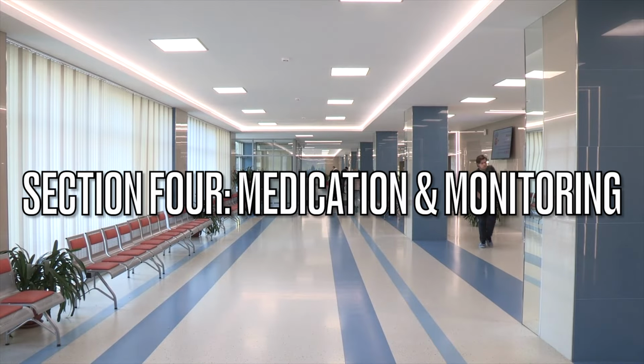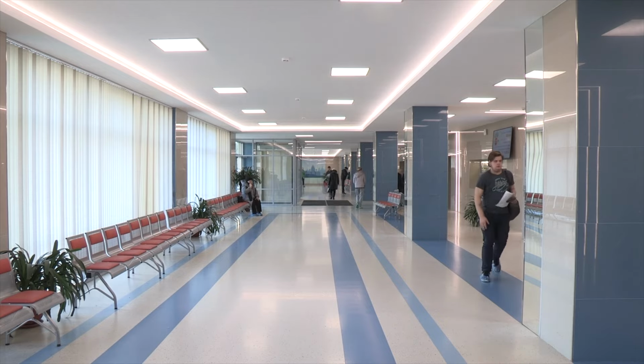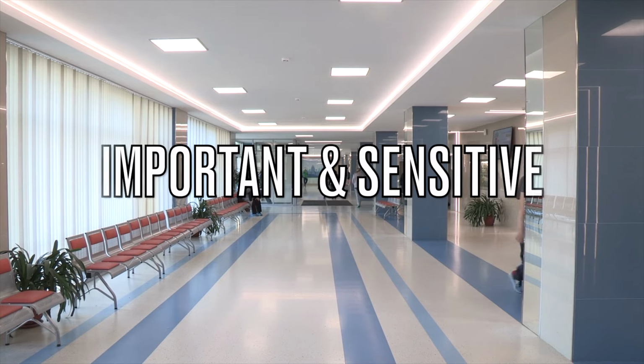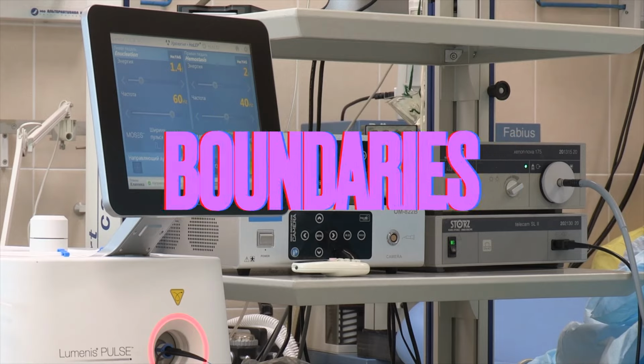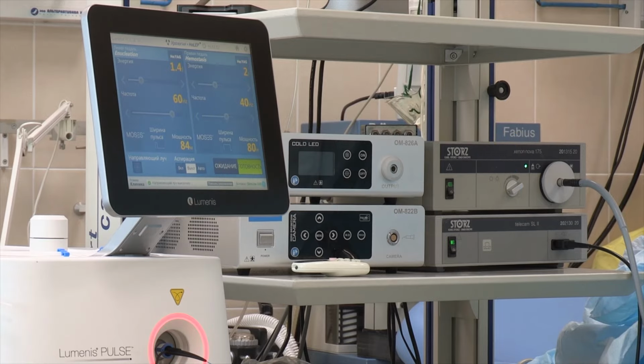Our next section is all about medication and monitoring patients. Medication is, of course, one of the most important and sensitive areas of nursing. These phrases help you speak with confidence while staying within your student responsibilities and communicating clearly with patients.